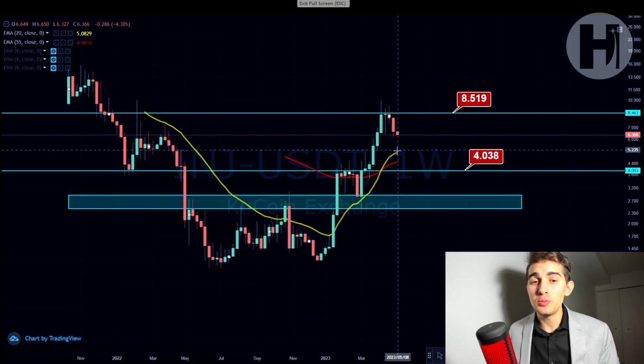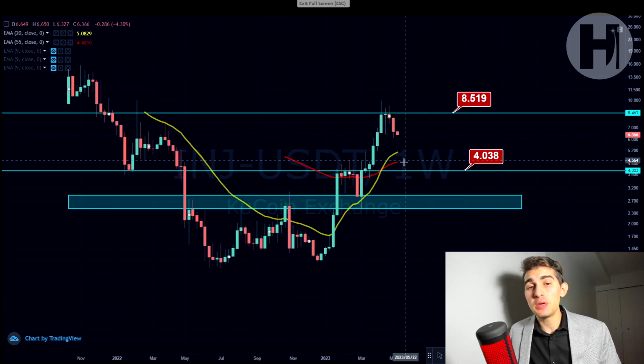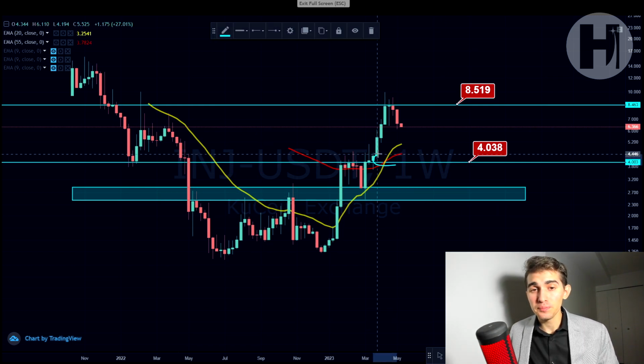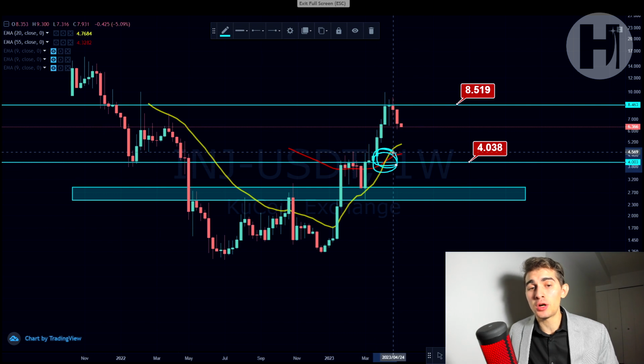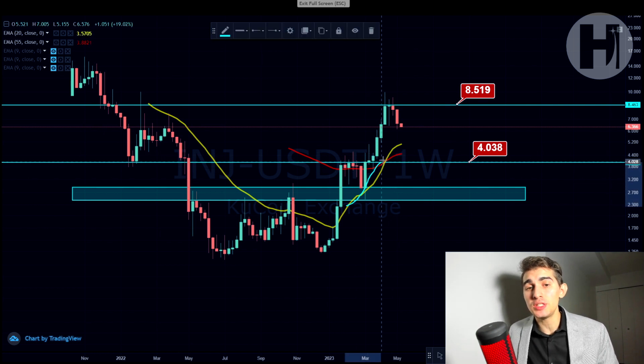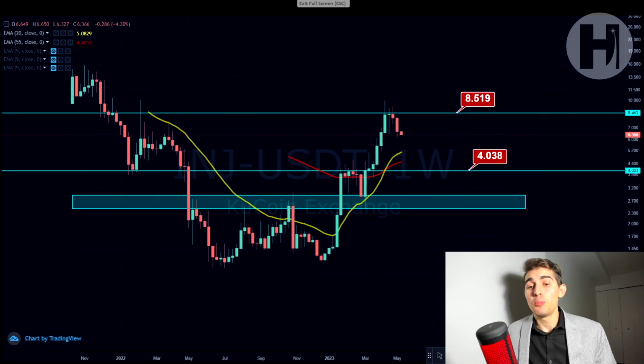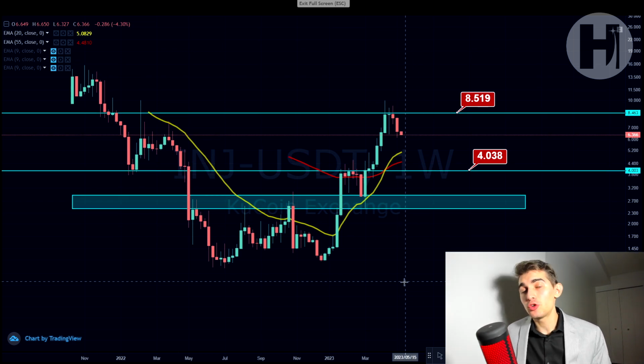So that's where you could be entering. You also have the 55 EMA below that. That would be a nice area to take a look at. And we also have the bullish cross on the weekly chart. This is when the 20 crosses above the 55. Now that's a massive buying signal. But the thing is, we didn't see that on Bitcoin's chart yet.